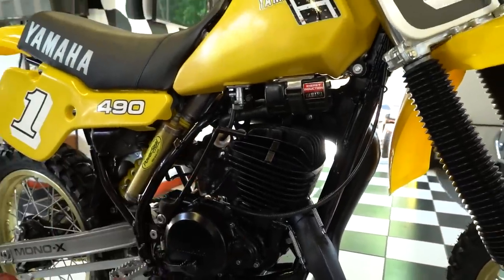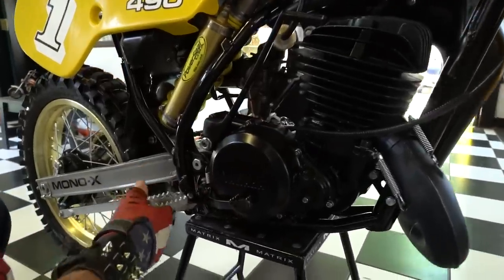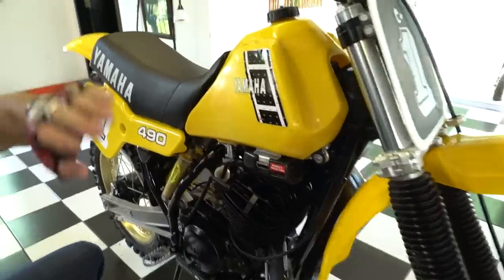Bike from top to bottom, it's got all brand new hardware on it, new springs, new bolts, the pegs are brand new. It's just absolutely stunning. Junior, is there anything you'd like to add about this classic big bore two-stroke?